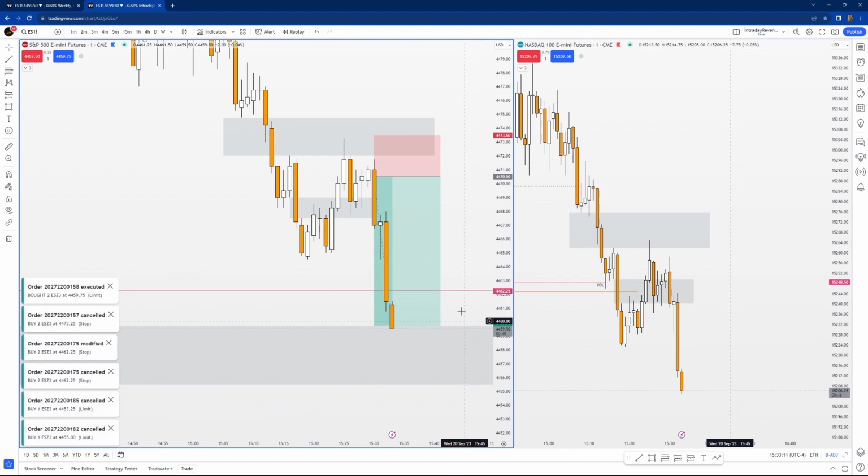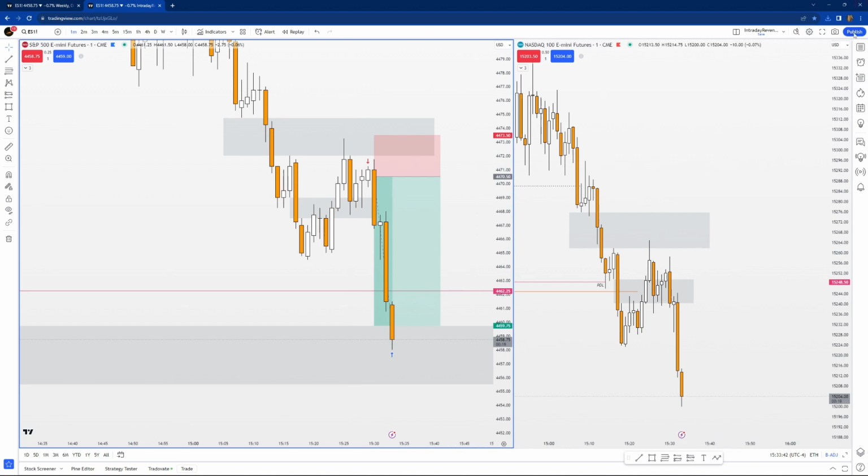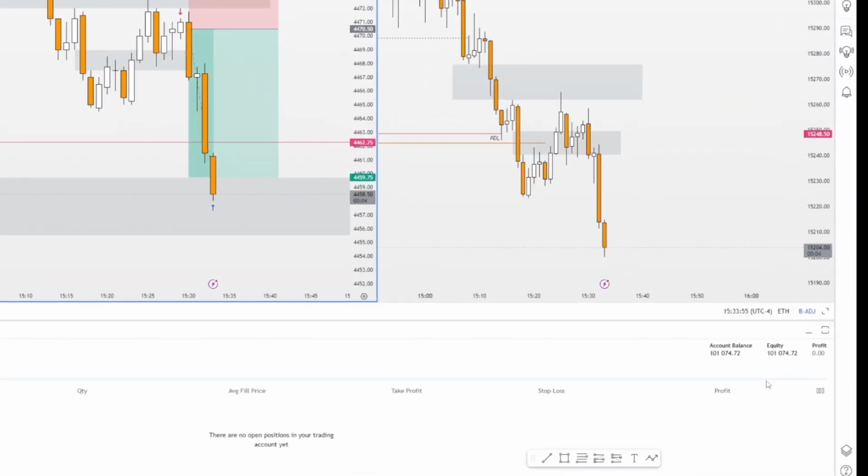Okay, get out of those, get out of those. Yep. That was way more hectic than it should have been. All right, executions, as you can see, makes for a juicy screenshot. $1,000 on that trade, which brings my balance to 101,000.